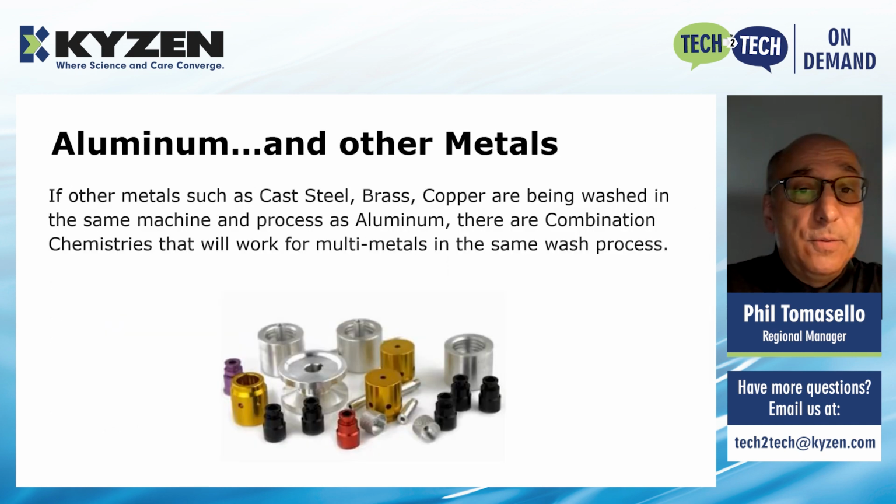And if you do have other materials, right? Aluminum, if you've got cast steel, if you've got brass, copper, other things being washed, not to worry. There are combination chemistries that will work for multi metals in the same wash process. It's important that you work through that data first, and you can get a specific targeted combination chemistry that will apply to your specific needs with regard to soils and substrates and process with machinery.